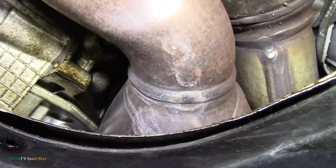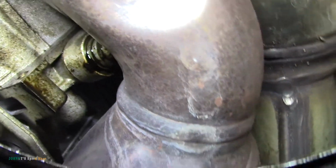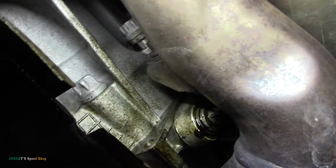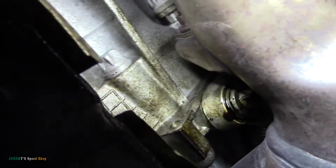Let me see if I can get you guys up in here. So hopefully you can see that. It's pretty oily down here. It sure looks like it's coming from up top. I can see the oil. I don't know what you guys can see, but I can see it running down the block. And let me stick this light... Oh, my god. I should have put gloves on.